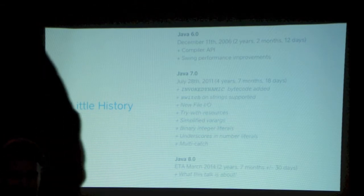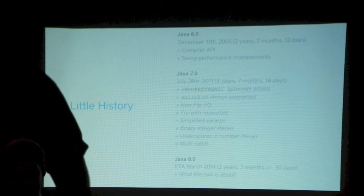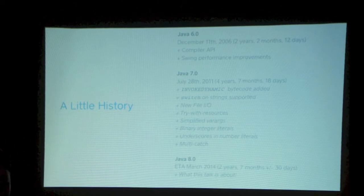I'm actually not using Java 7. I'm currently working on a project that's in Java 6. So I'm part of the bad people that aren't moving forward.